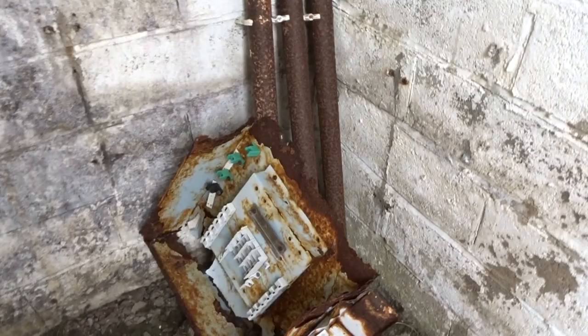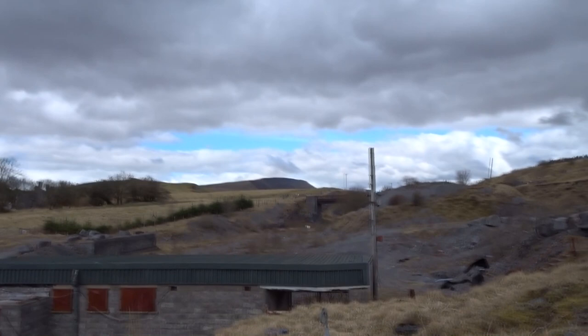And asbestos. Bit of asbestos as well, guys, so be careful. It's made of it. Yeah, so a couple of electrical panels by there, guys, and this is what they would see. How beautiful is that? That's a blue sky, that.